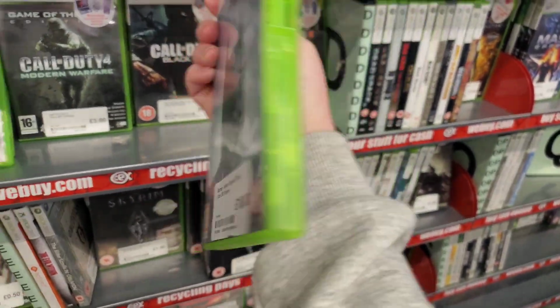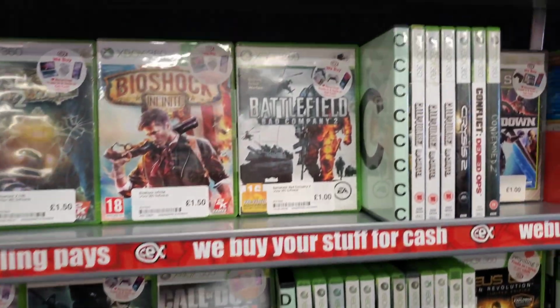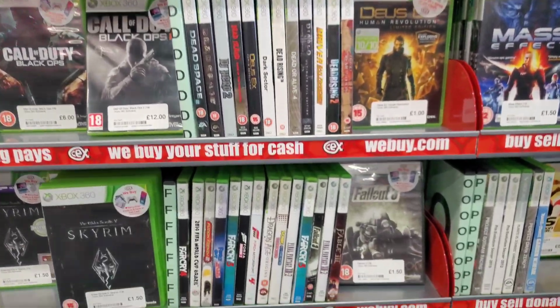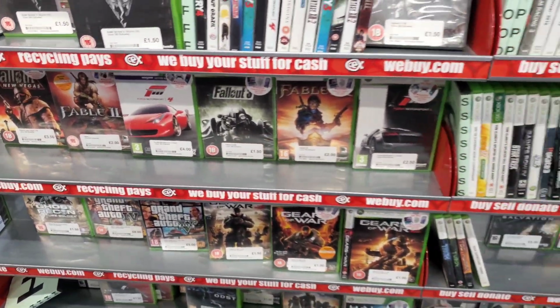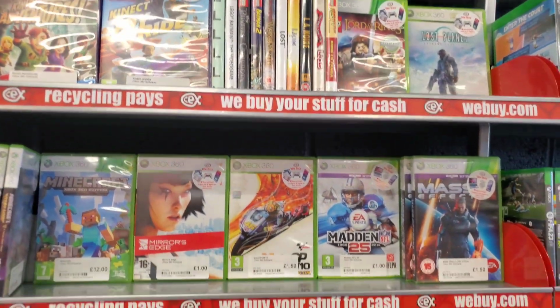Arkham Origins there for £18 on the Xbox 360. The price of that has risen very quickly since it has been taken off the Xbox 360 store. Let me know if you bought your copy before the prices went up, or if you still need it for your Xbox 360 collection.